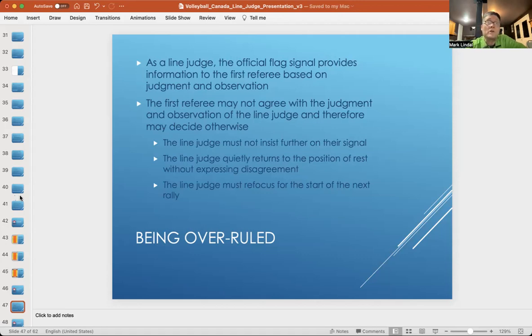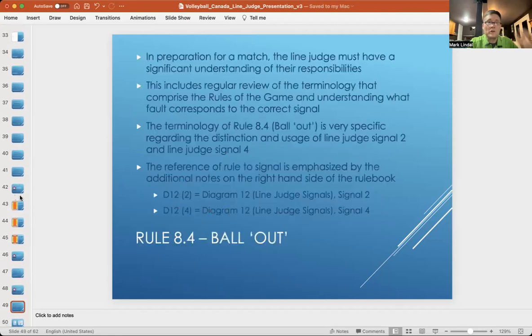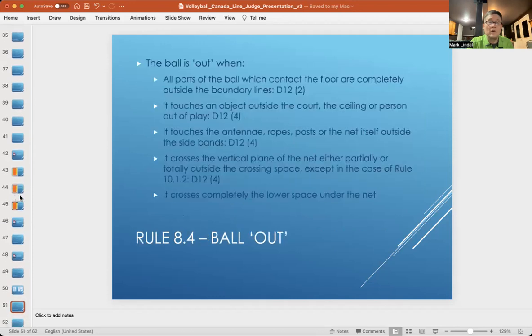And if you are a line judge, then just remember that being overruled is not the end of the world. And stay in the game. Don't tune out. Don't get upset. Don't dwell on what you got overruled on. Just be ready, because down the road, the referee is going to need you on another call, and you're going to make that call. It's going to be important. The line judge signal 4 again was one there, and that's the signal ball out, and then the signal 4. That's the difference between the signals. Okay, now, when is the ball out?